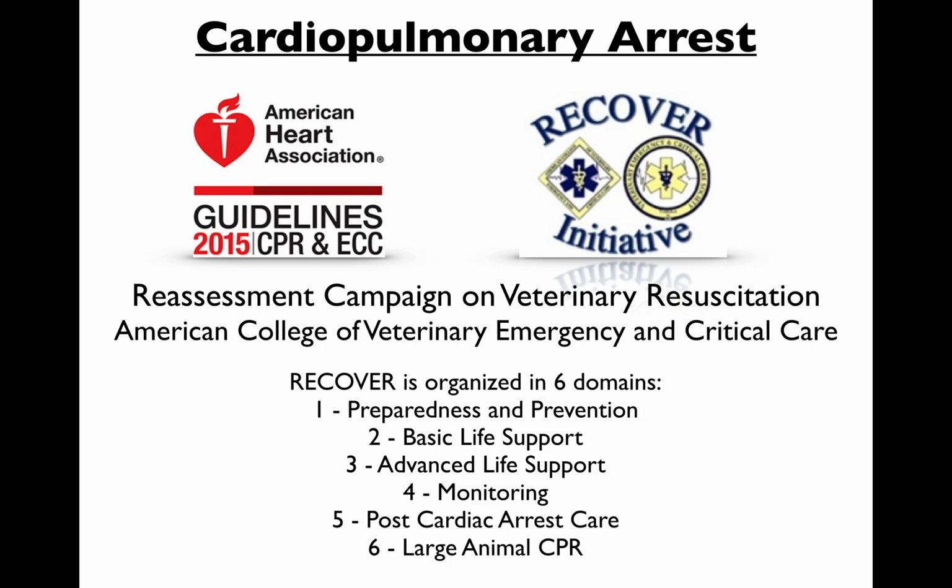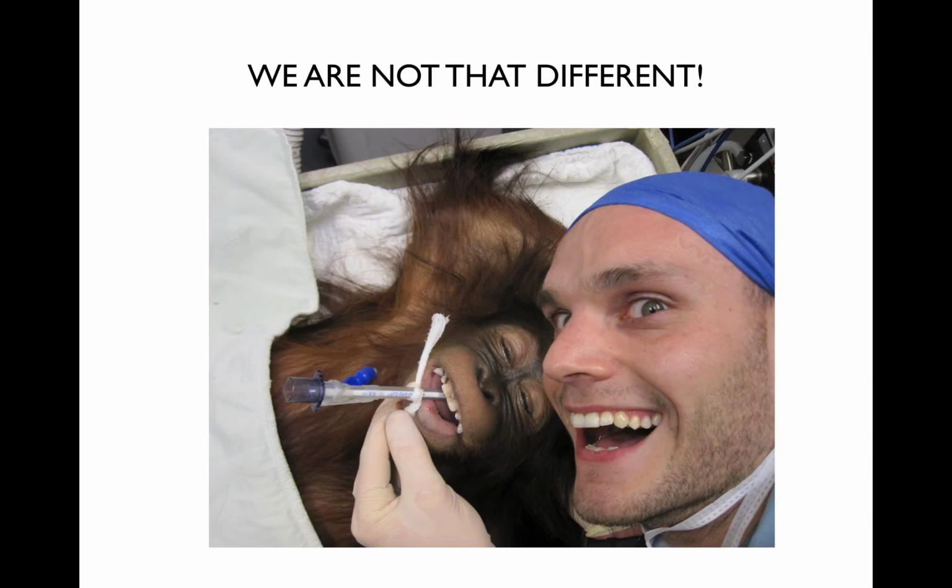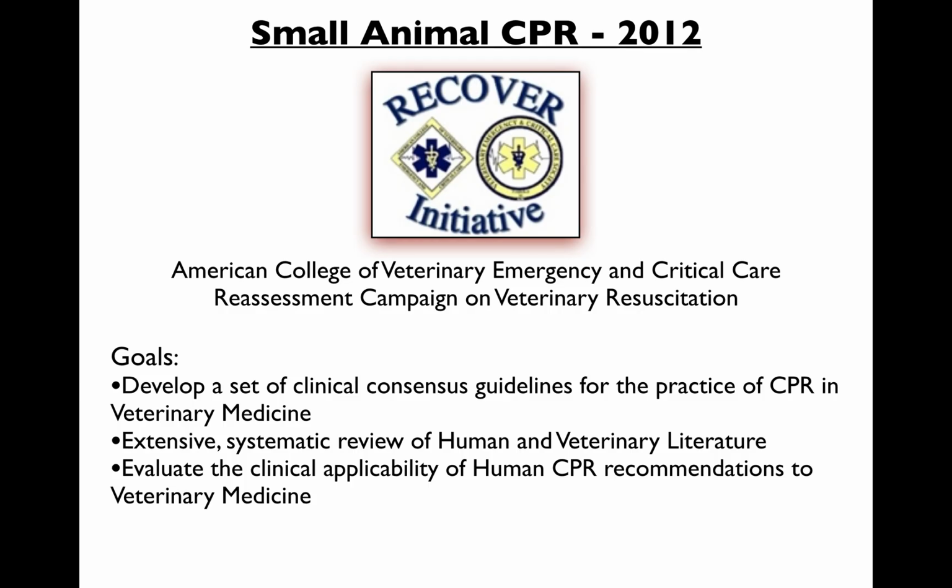Today, the points that we're going to cover are primarily preparedness and prevention, basic life support, some aspects of advanced life support, and monitoring. Post-cardiac arrest care is a very large topic that certainly cannot be summarized in a single lecture. So as you see from these pictures, we are not that different from humans, or our patients are not that different from us. And so that's why the application of physiology is not very different.